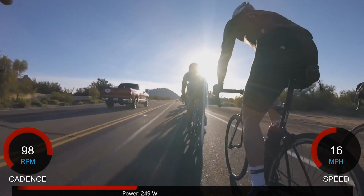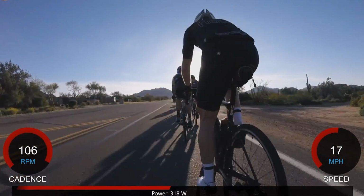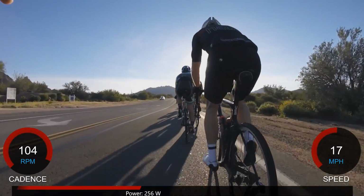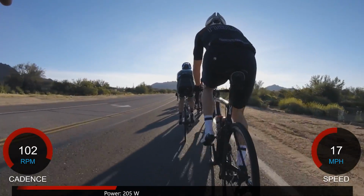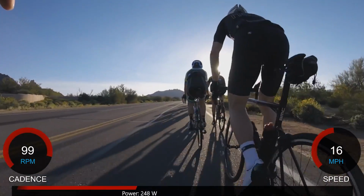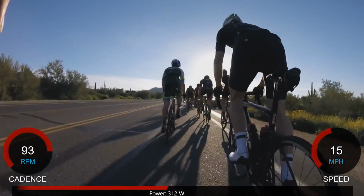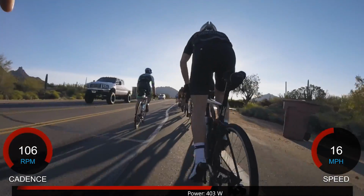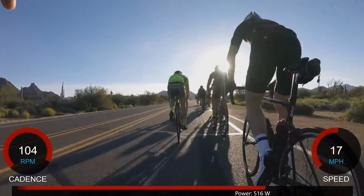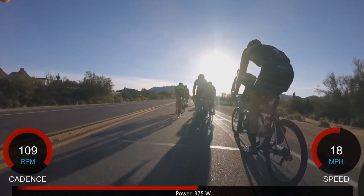For everybody who wants to know what ride this is, this is BOS. It'll probably be in the title of the video, but this is the fastest group ride in Arizona, I think, in my opinion, because you get pro level athletes, ex-national champions, pro triathletes, pro road cyclists, like continental pros, no World Tour pros, but continental pros. And it's crazy how strong these guys are.